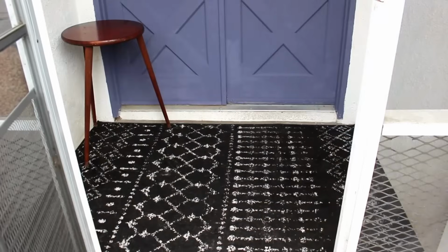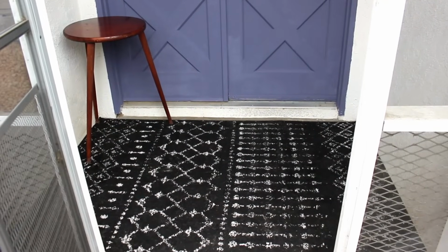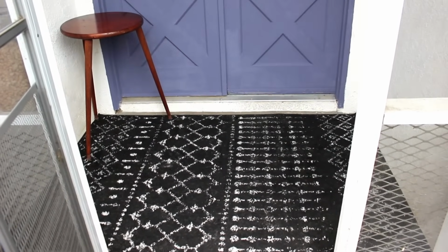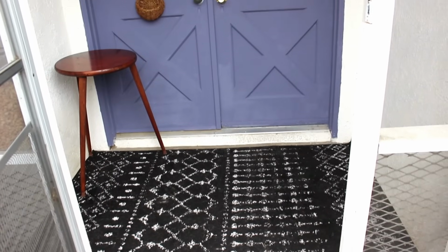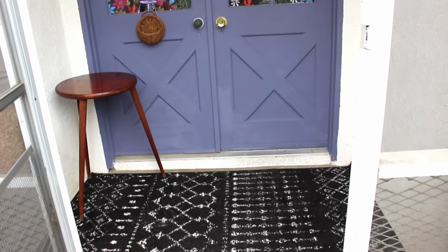I got this 4x6 area rug to replace the wrinkly jute rug. I liked the way it looked like it had sigils or magical symbols all over it.